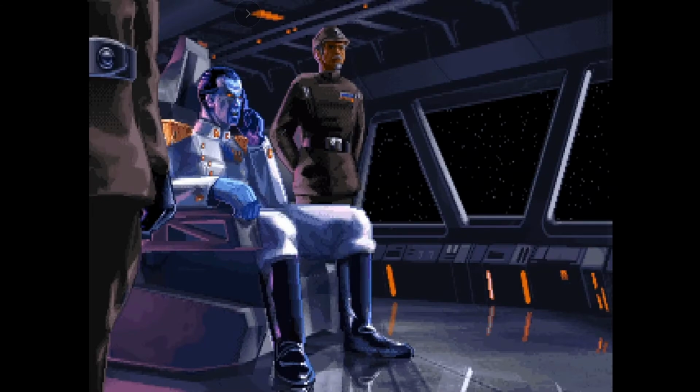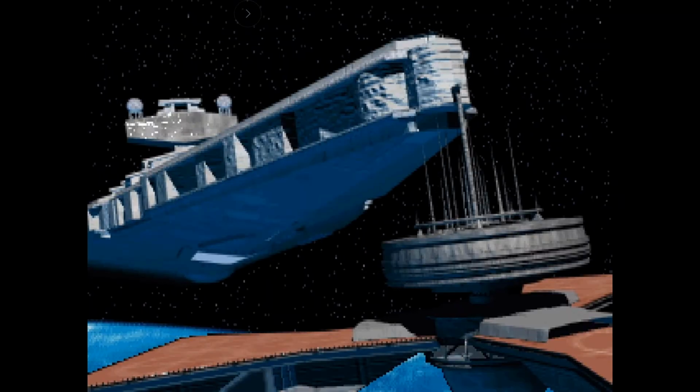How are the repairs proceeding? Damage caused by the rebel attack is almost repaired. Excellent. I want this installation fully operational within the hour. Yes, sir. We will be prepared for any further rebel attack.